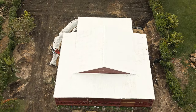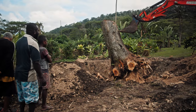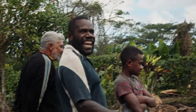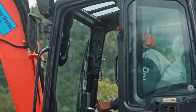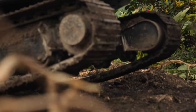So, well, the big diggers are trying to get that bloody tree out that's God knows how old. They think there's a big tap root going down the center. So its roots are going all the way around, but there's one big one down the middle, so might have to poison it. That's it, goodbye. Look at that. You can operate this bloke.